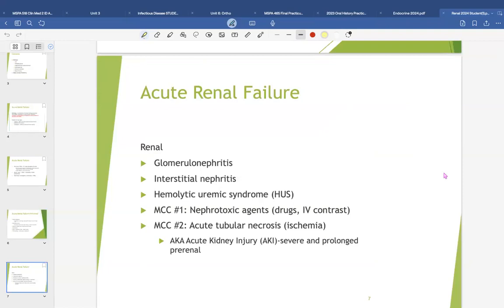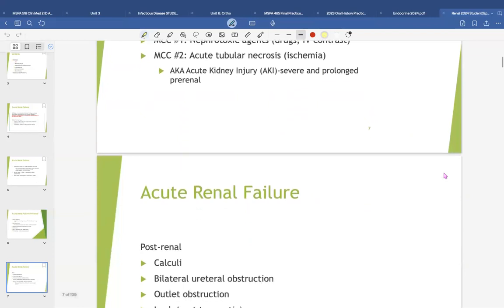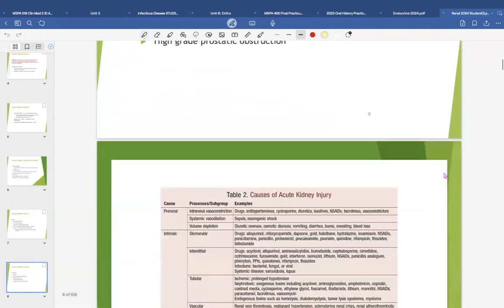And post-renal is going to be stones, some sort of obstruction of the ureters, an outlet obstruction, possibly the prostate. Maybe there's a leak after trauma, right? Everyone feel okay with that? And here's just a table breaking it up.